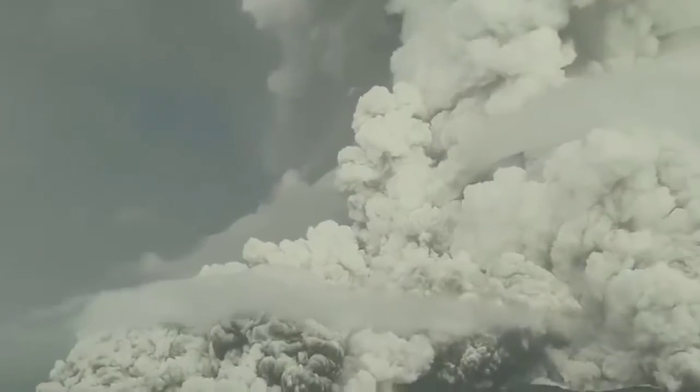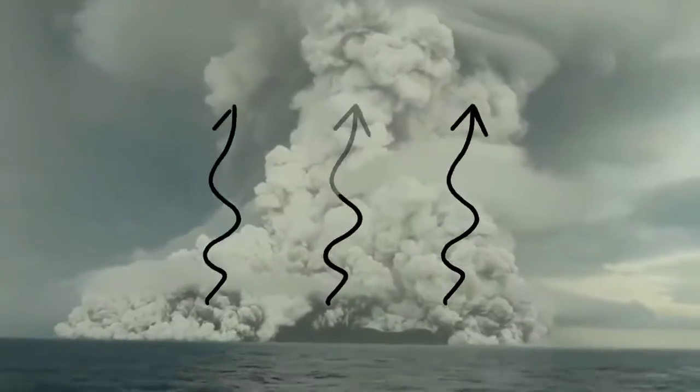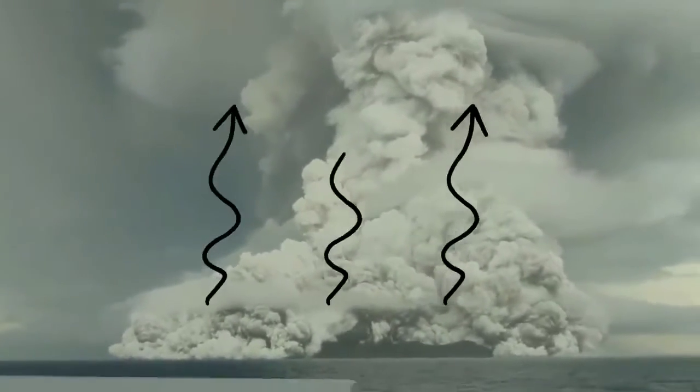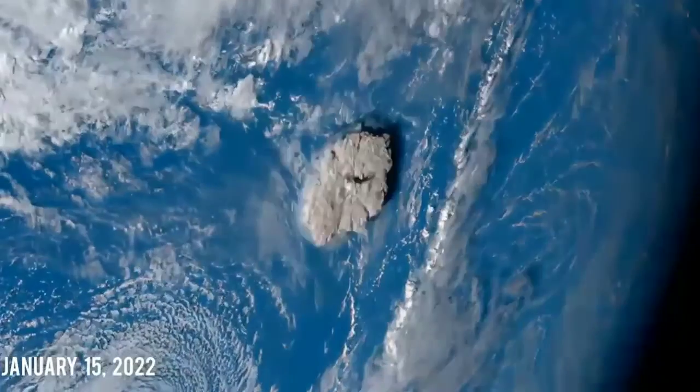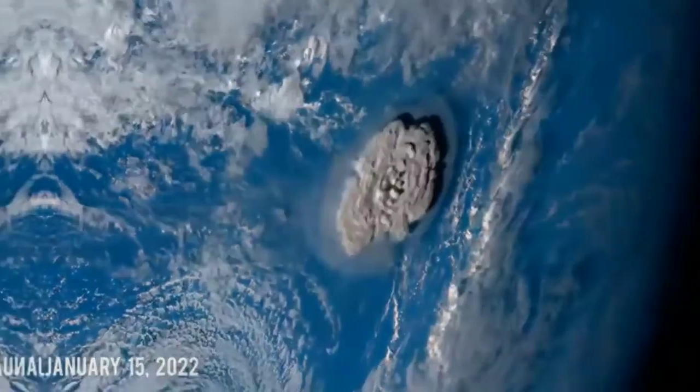This means warm air from Tonga, containing millions of tons of ash and SO2, was pulled south, where it spiraled with colder air from Antarctica. Since warm air rises, this quickly pushed all the ash and SO2 from the eruption high into the atmosphere.